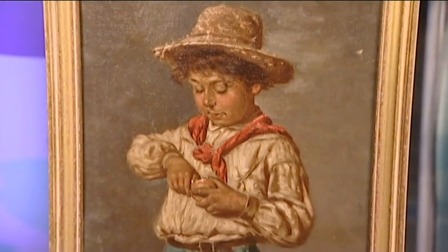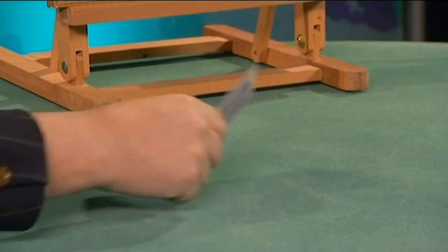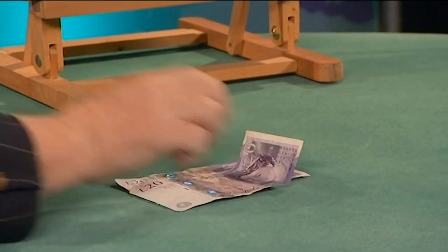It's a canvas laid onto a board. Continental painters used to use that sort of thing quite a lot. I quite like it. I don't think it's got a lot of value to it. I don't really know the artist off the top of my head. But I'll make you a bid on it. OK. 20, 40, 60, 80, say £100.